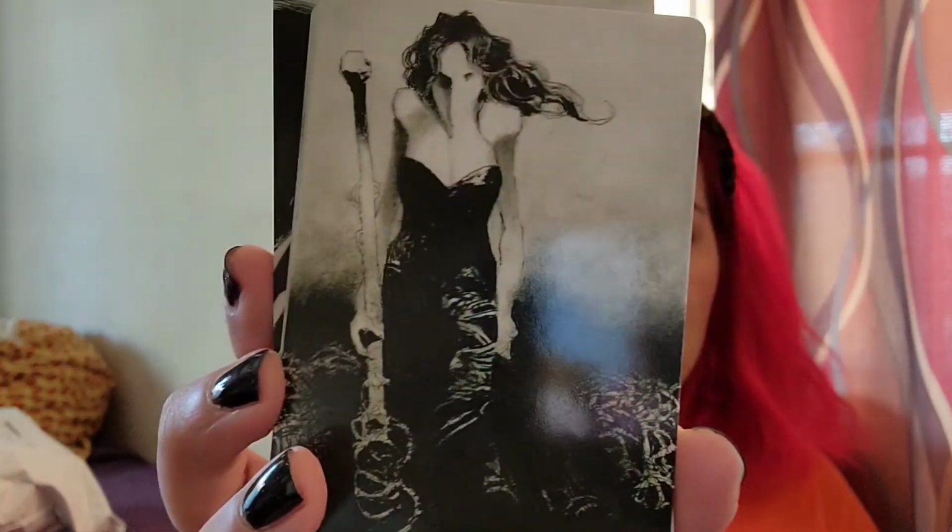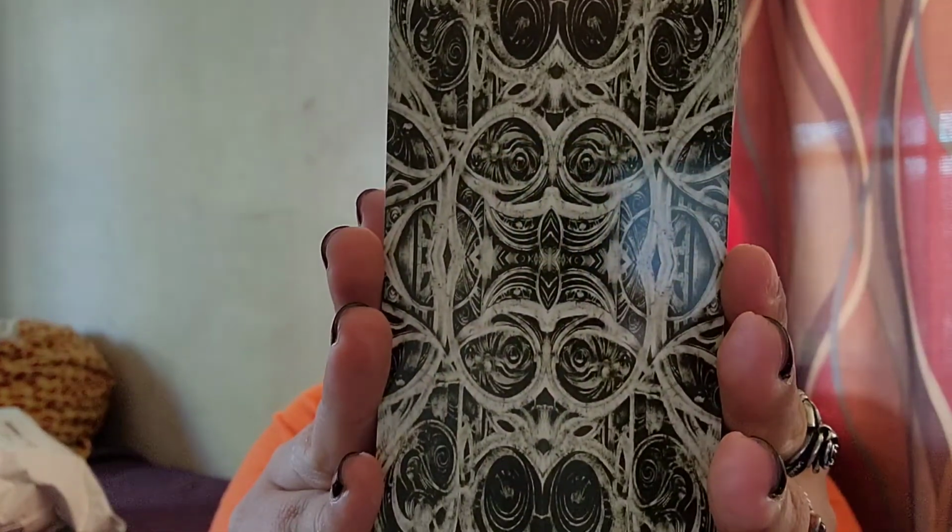Wands, 5. I mean, the pictures themselves are very dark and gothic. Look at that. It's so pretty. They're very beautiful. That's the back. Not colorful, so I would say this is much more advanced, for those that practice tarot a lot and are very knowledgeable, or they just do tarot a lot. It would be much easier for you to read versus someone that doesn't.